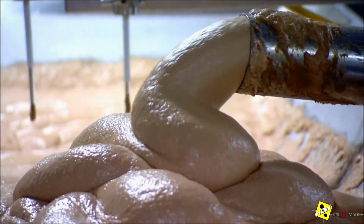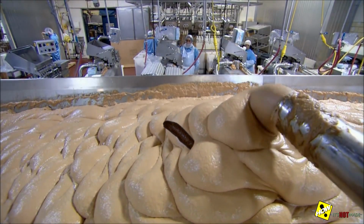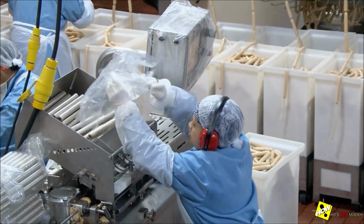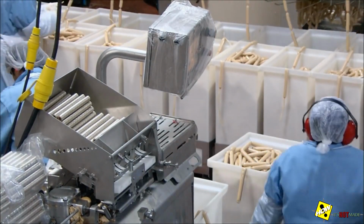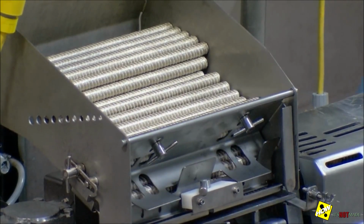Some of the mash is diverted to the schmutz tub where workers are invited to lounge during their breaks. This machine is called a binder. It wraps a plastic binding around each hot dog designed to keep them from sagging like a wet sock full of tapioca.